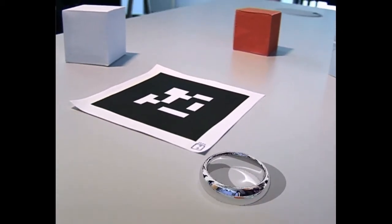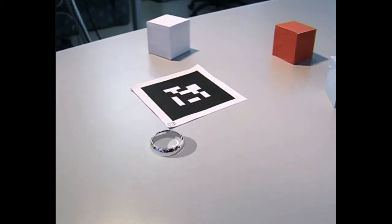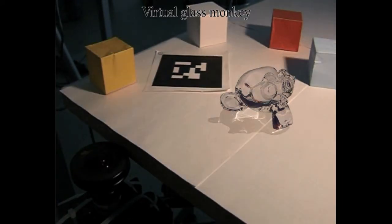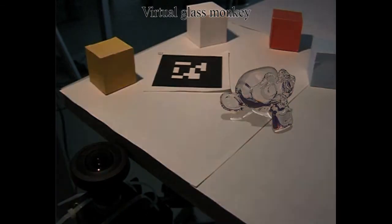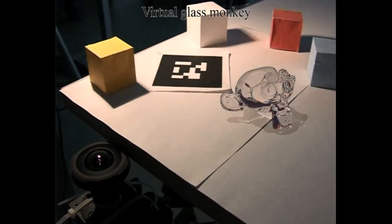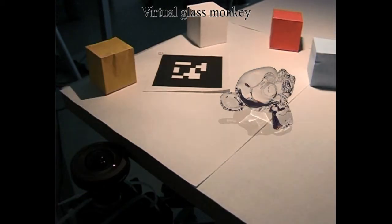And then this is the light source estimation procedure. Here we see the virtual glass monkey. And if I move the real light source around, we see that the real shadows and the virtual shadow and caustics are moving coherently because the light source is detected in real time.